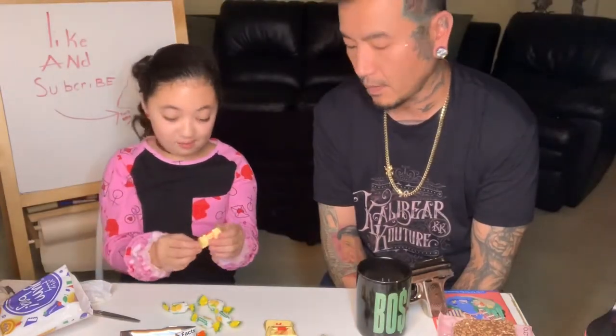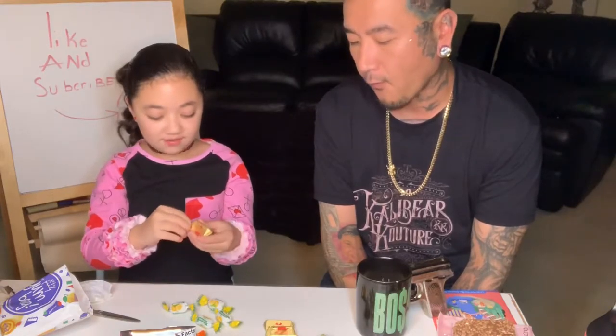I'm a little confused with packaging. It's like butter when you open up butter. Oh, good call. I was trying to remember what it reminded me of.